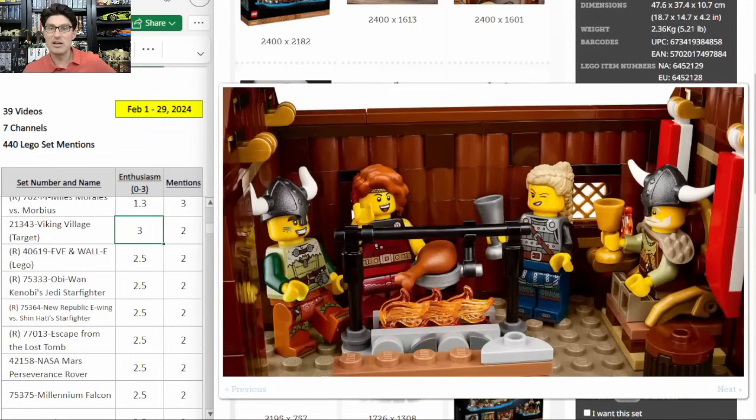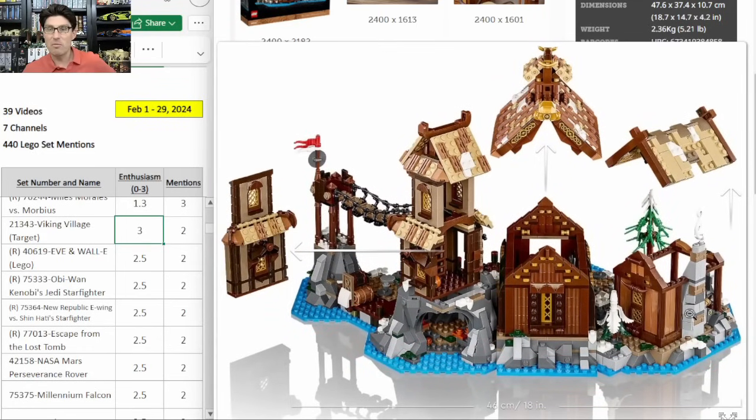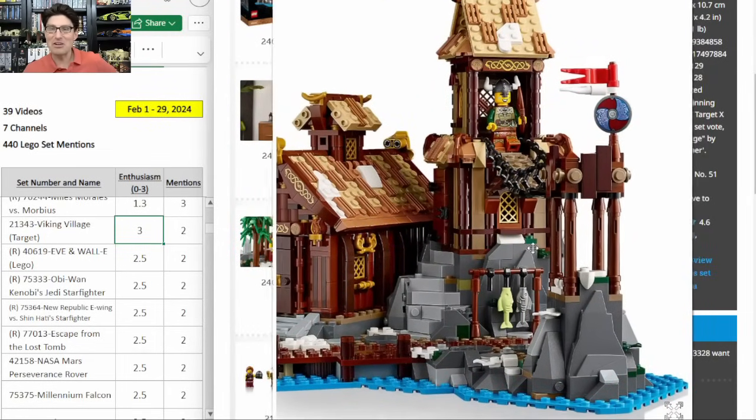A lot of nice interior and exterior detail. All the roof sections come apart. Here's the back, so it's completed all the way around. You can pull these off and get inside. I like the bridge over here with the tower. Good rock formations, a little bit of foliage. Even though there are more pictures here, I should probably stop gushing about this one.